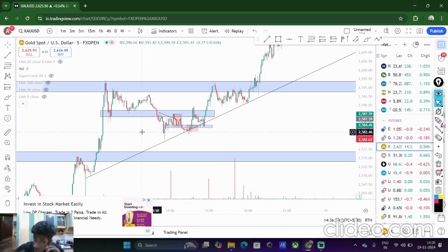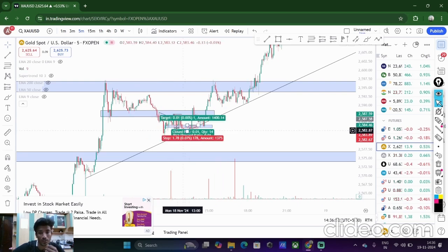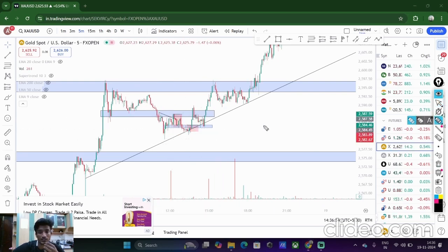So my view was right, but my entry point was wrong, and it is important to know that even if your view is right, your entry must be perfected, right? So on Mondays I generally trade passive unless I get a very strong setup for me to take a second trade. So here, first trade went in loss. I was not very confident about the second trade. Like everybody, their psychology is disturbed, right?